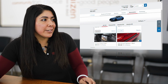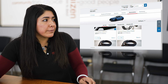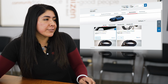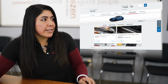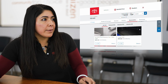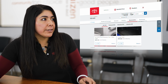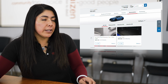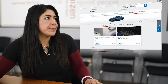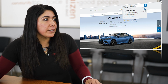And then anything like your rear bumper, side window deflectors, if you want to do that. So let's just add that just because. And then anything else. So this is just on all your tabs. Now, these are the prices on the actual Toyota Canada website. Obviously, when you're at your local dealer, they'll let you know what is available, what's not available, what's on back order, anything like that. So after that, you can just go to your summary.